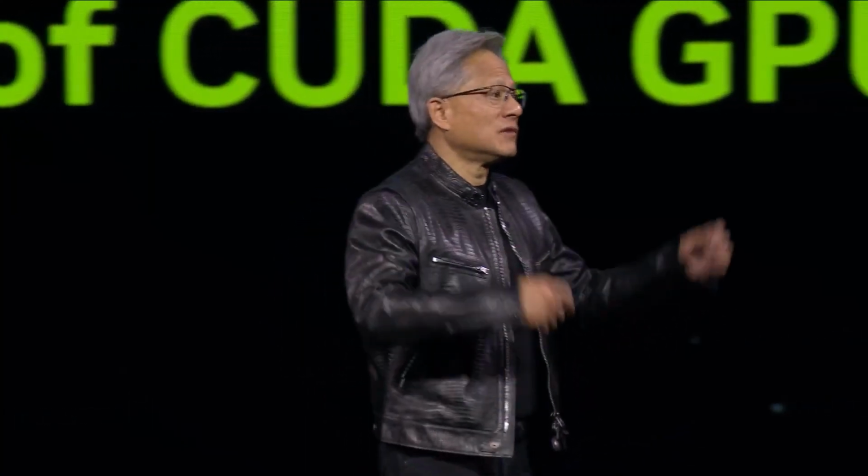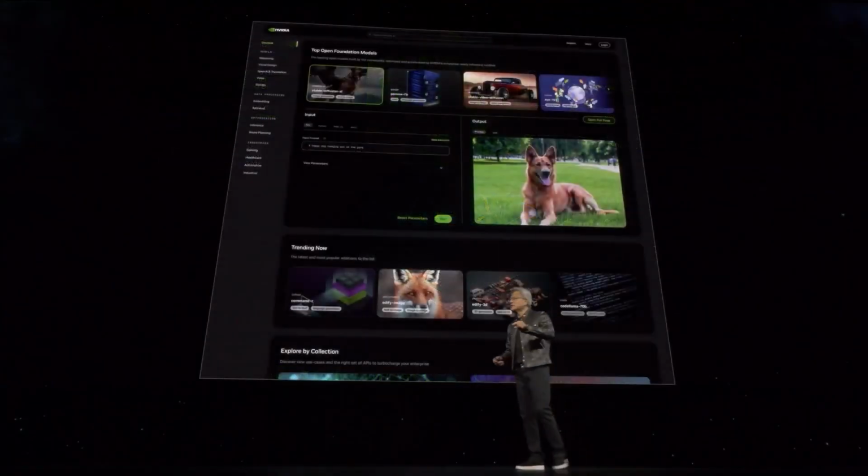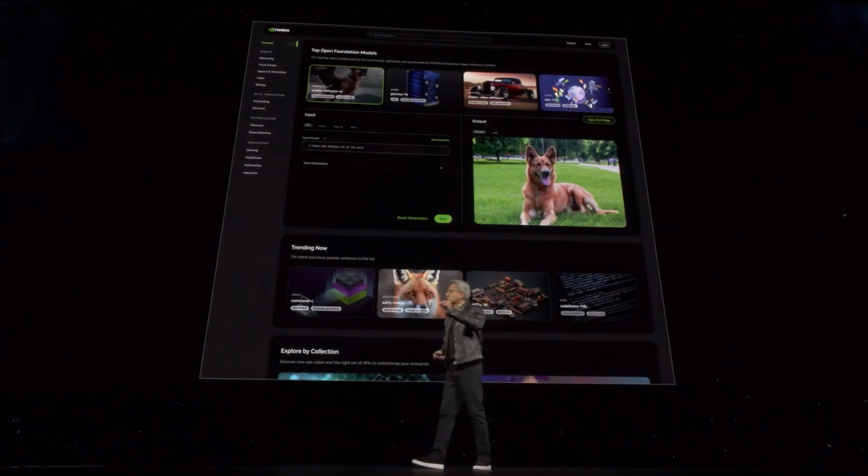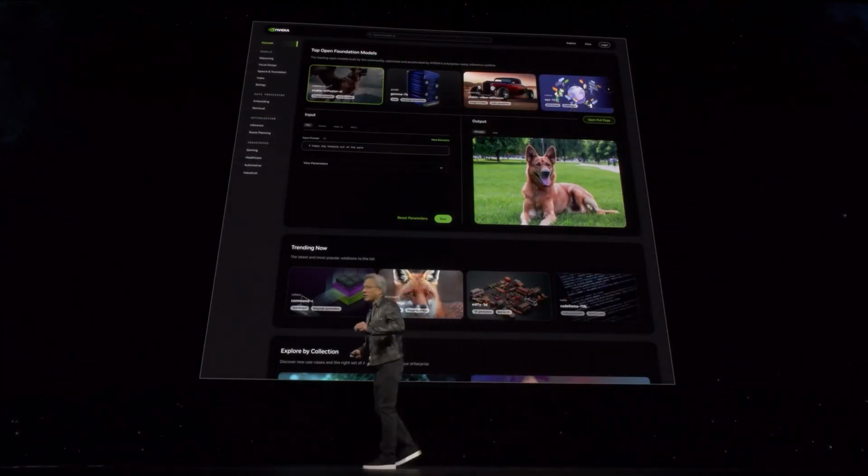These packages, incredible bodies of software, will be optimized and packaged, and we'll put it on a website. And you can download it. You could take it with you. You could run it in any cloud. You could run it in your own data center. You can run it in workstations if it fits. And all you have to do is come to ai.nvidia.com. We call it NVIDIA Inference Microservice, but inside the company, we all call it NIMs.